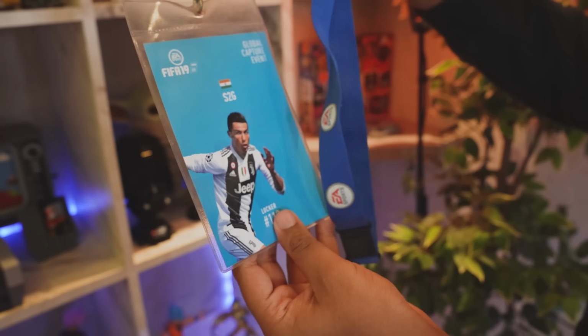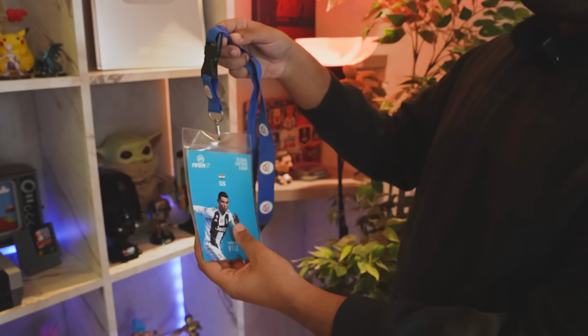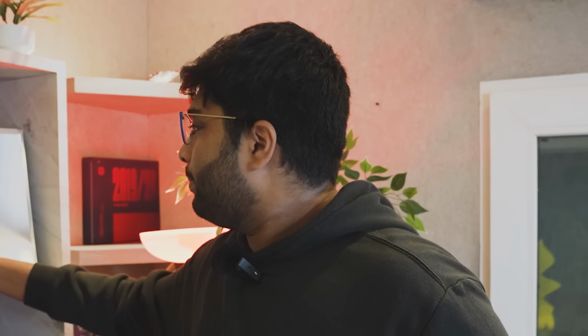We've got this ID card or something, which is basically for the FIFA 19 capture event, which EA did invite me to in Berlin. Good times, man. And I met a lot of my favorite YouTubers then. People like Castro. I met Chani Sports as well. And basically all the big guys in FIFA. So that was pretty awesome. So I've got that here because it's a pretty special moment in my life.